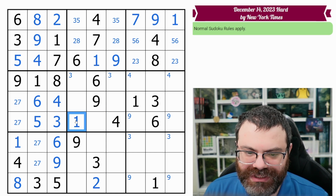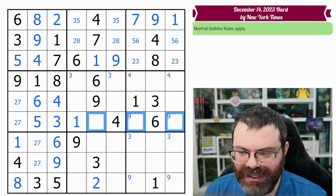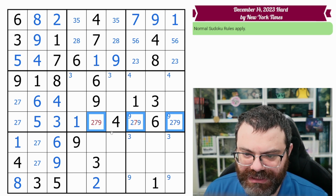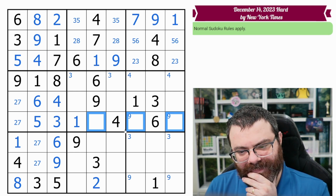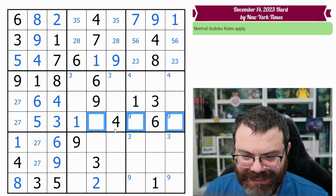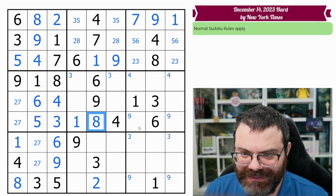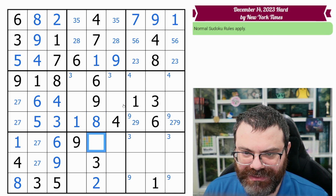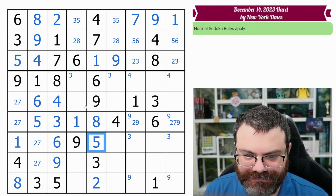This can't be 1, so 1 is placed in the box. These are now down to 2, 7, 9. Hopefully that's not correct. Yeah, there's one more digit, and it's an 8. So this is the 8. These are 2, 7, 9. That's not a 7. This, for the column, is a something 5. Okay.